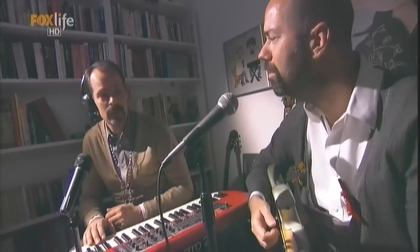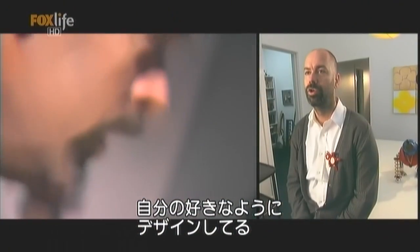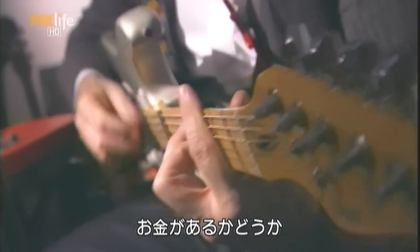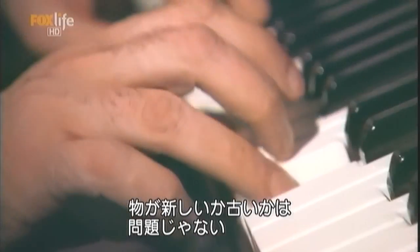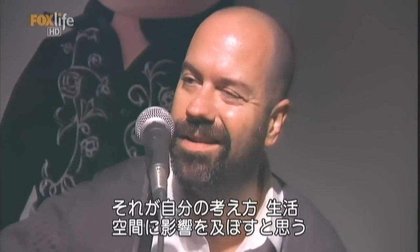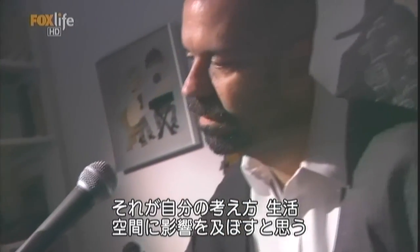Scopes on rifles. My philosophy about design is do what you like. It has to be who you are, what you are, no matter how rich, how poor, how new, how tattered, because objects alone mean nothing. It's people, it's time together, and that to me overall will permeate your philosophy, your life, your space.